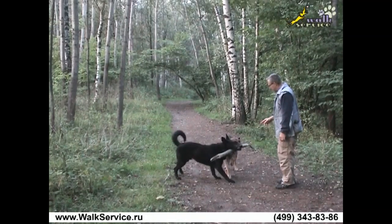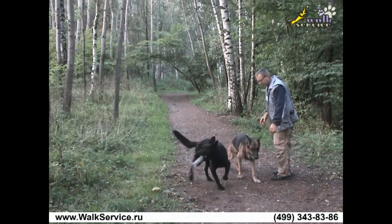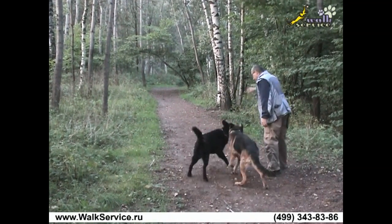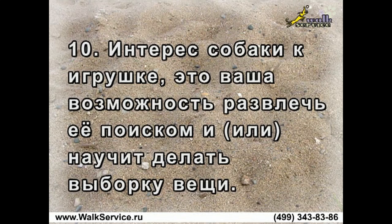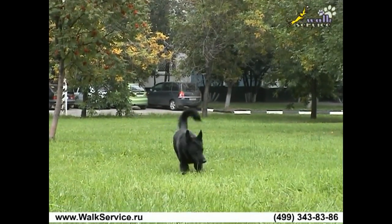Come. Stop. Flint, give. Take. Cador, give. Cador, take. Flint, share. Good. Let's go. Dog interest in the toy is your opportunity to entertain it by search and or teach it to do fetching.